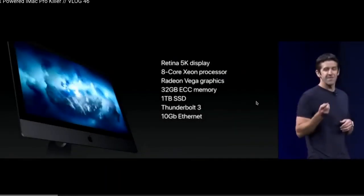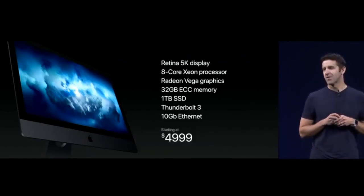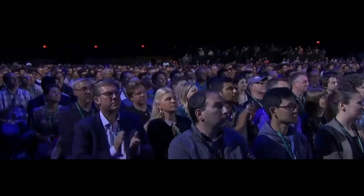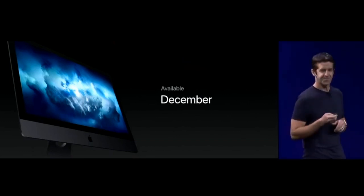So, now, just as a comparison, here is a more modern computer, right? Which I think is an interesting little juxtaposition. Well, this is the starting configuration of the iMac Pro, and we're going to price it at just $4,999. Wait, what? That's the starting price? $5,000? $5,000! Draft, did you hear that? And it's going to be available in December. December? I feel like we can do better than that.